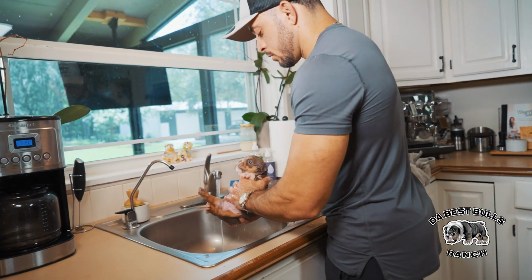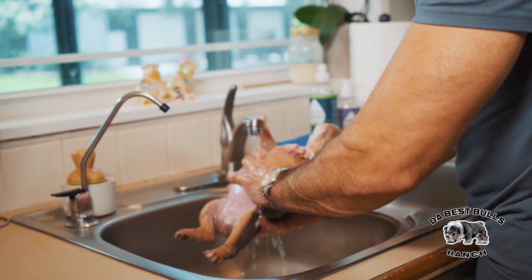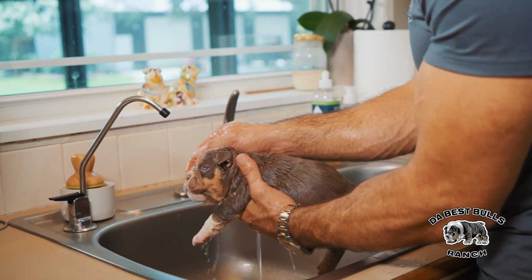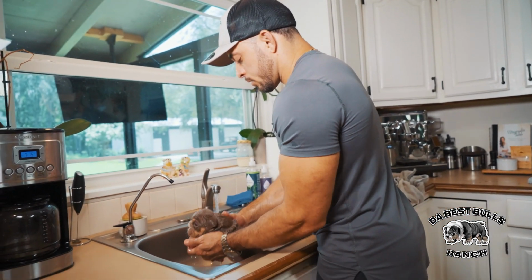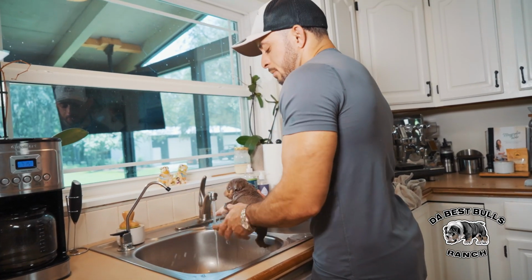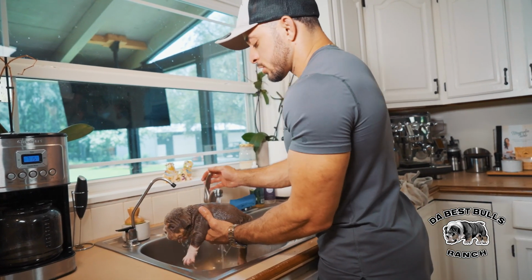Flip her over, rinse her belly. See how she squirms a lot more? Notice the difference between her and the black one? Most likely this one's going to be a little bit more of a rambunctious girl. The black girl is very, very, very calm. And little things like that show me sort of what the dog's going to be like older in the future. Not everything, but I can just tell you that black girl is going to be a calmer dog.